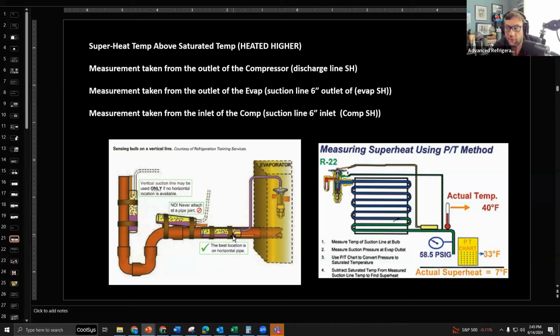One reason we don't want it on the bottom is because if you do have oil going through the system, and you put the bulb towards the bottom, guess what? You're going to get some of that insulation effect from the oil, so you're not going to get a true temperature of your refrigerant line. You also don't want it directly on the bottom, because if you have lazy liquid feed, or an abundant amount of liquid feed, you could feed up with additional liquid, which is going to throw your superheat off.